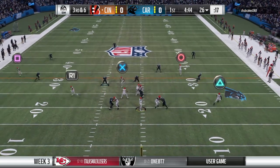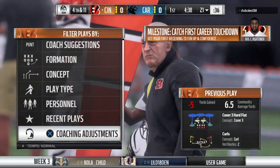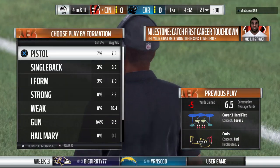On 3rd down, he'll drop to throw. The Panther rush too strong. They get there and take him down. Vernon Butler. He's the one that gets him down. It'll be a loss of 5, and it'll bring up 4th down.